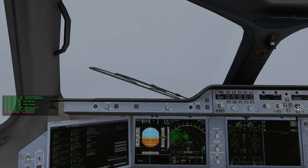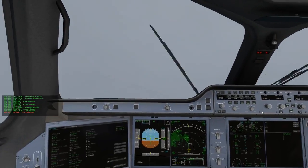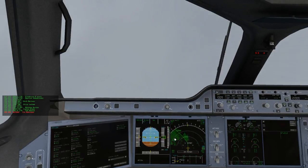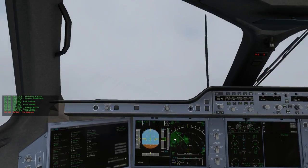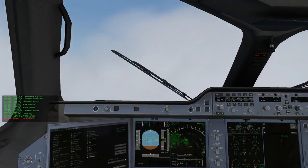That left sounds 040 degrees, Jersey 712 Bravo. Sorry, if I make that right turn to 070 degrees. Right turn 070, Jersey 712 Bravo. And after 6500 feet, I can go over to my auto standard for QNH.